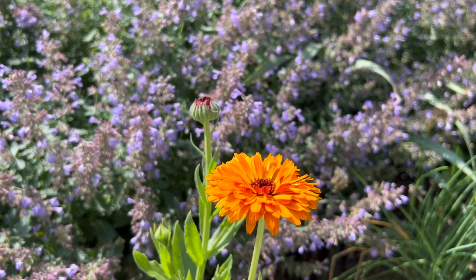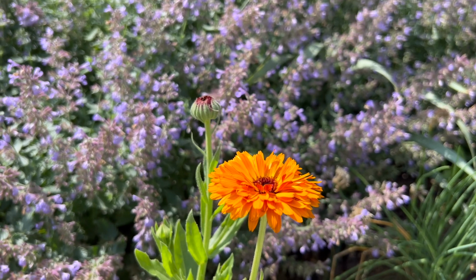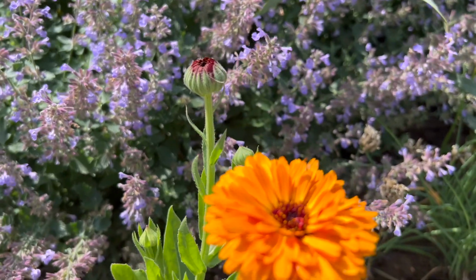These are just a few of the things that I have growing and blooming in May, and I will continue to keep you updated as the season progresses and as more things are looking lovely in my garden.